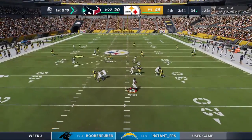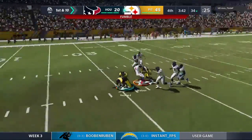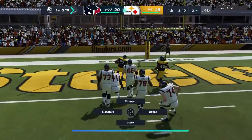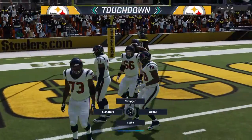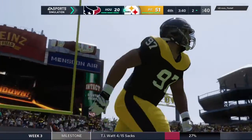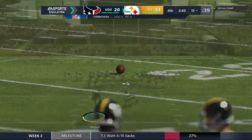From the gun, here's Watson. Oh, the ball is out. Watson lost it, and it's picked up by the Steelers. And he takes it back to the house. A fumble recovery for a Steelers score. And Charles, look at the big fella.